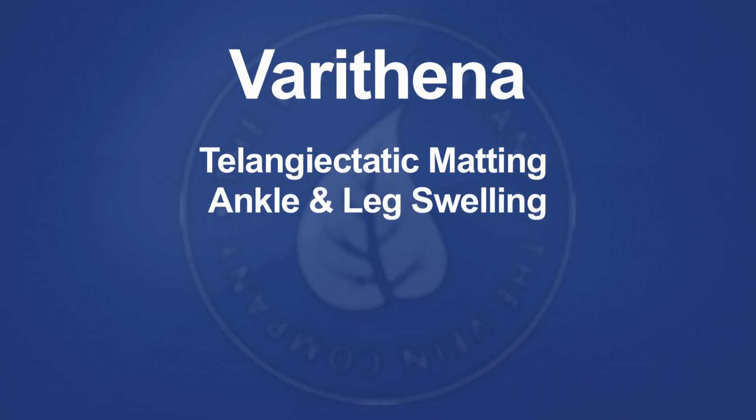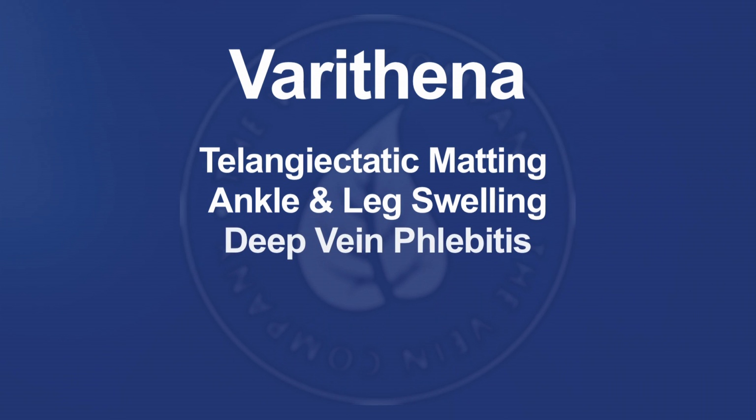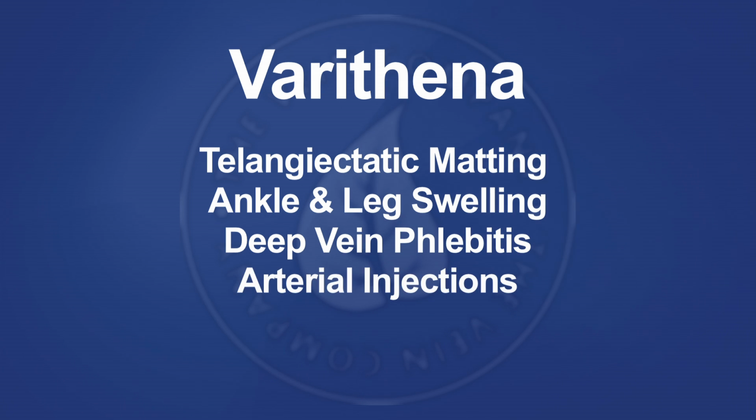Ankle and leg swelling may occur after treatment. Deep vein phlebitis is a rare complication, seen in about 1 in 10,000 patients treated. Arterial injections are very rare, occurring in 1 in 100,000 patients treated. A summary of the consent will be provided to you by a nursing staff for you to sign.